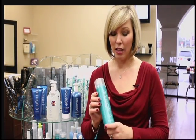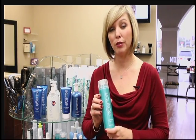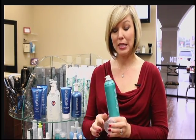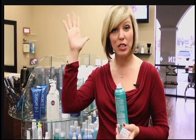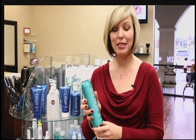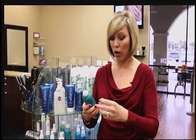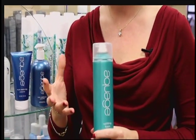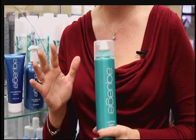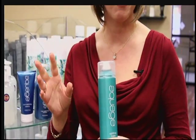This is uplifting foam. This is magic in a can. This is the greatest root lifter ever. It's got a little nozzle, so when you're applying it to your hair, it's not going to spray all over your bathroom. This is the greatest root boost. What I like to do with it is, after I've combed through a client's hair, I go to the areas that I'd like to get the maximum amount of volume. I go ahead and I spray it into their new growth area, and I work it through with my fingers.